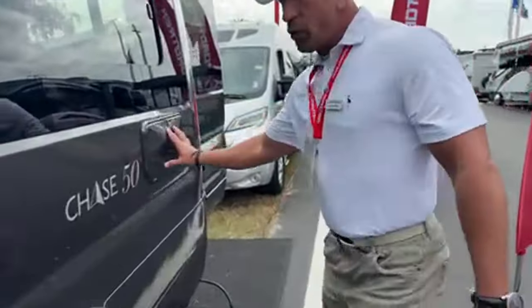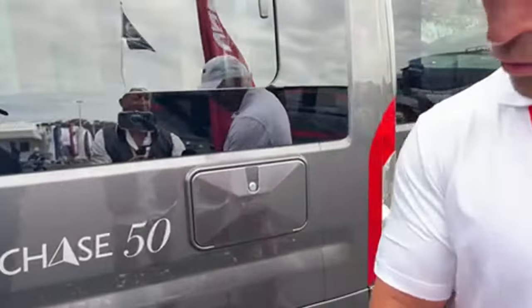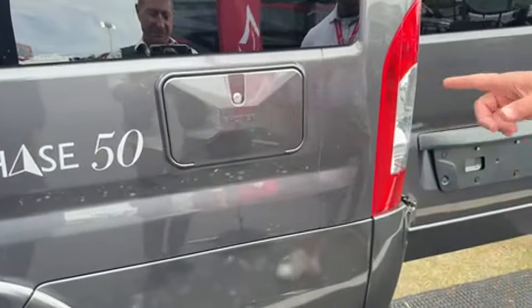I love that outside shower. Of course, wash your hands, but it's for the dogs. You know, you got your dogs, or you come off the beach, or whatever, you shower them, with hot and cold water.